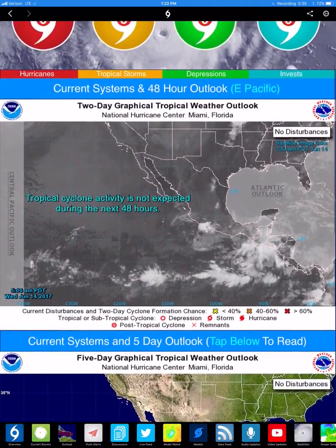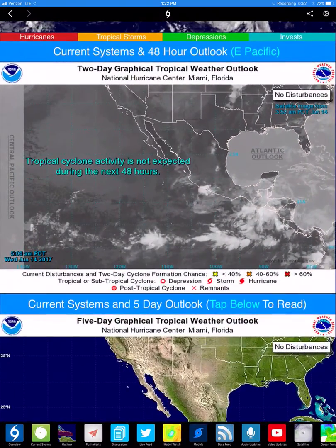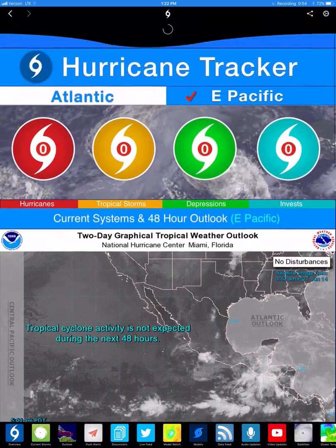It is important to note that the first three systems here in the Eastern Pacific have been fairly weak compared to the last previous years. We haven't had any hurricanes yet in the Eastern Pacific, and we typically, on average, have at least one hurricane form before the end of June. So that's something we're going to be watching over the next couple of weeks.